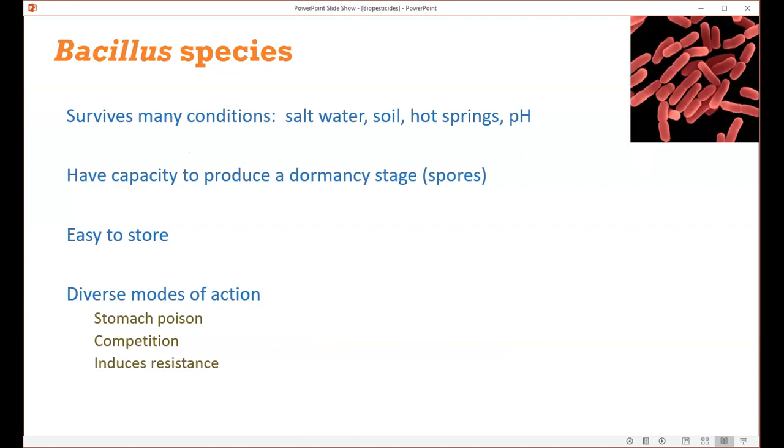And they're interesting because they can survive in these crazy conditions like salt water, different temperatures of soil, hot springs even, high pH, low pH. And they're also able to form what are called resting spores, like a dormant stage, which makes it easy to produce for sale, easy to store. You don't have to store in a fridge or anything like that. And they last a pretty long time.